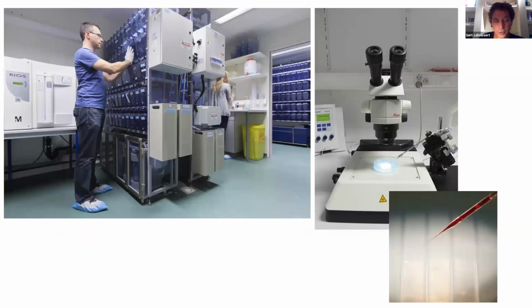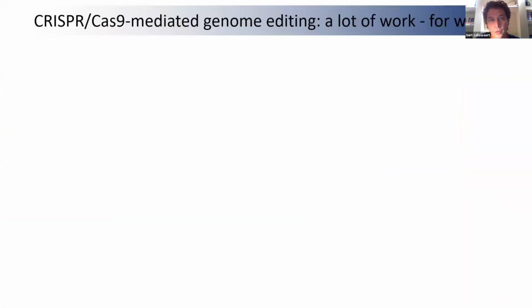And here are some pictures of our zebrafish facilities. So you can see the different tanks with all the fish in them. And this is our injection microscope. So this is actually a very fine needle that we use to inject the eggs, the zebrafish eggs, with all the necessary components.